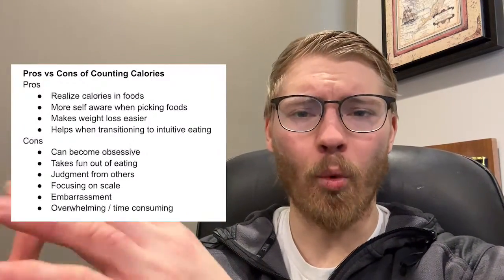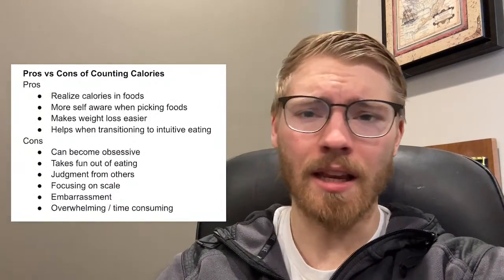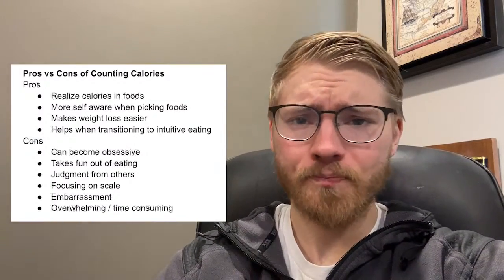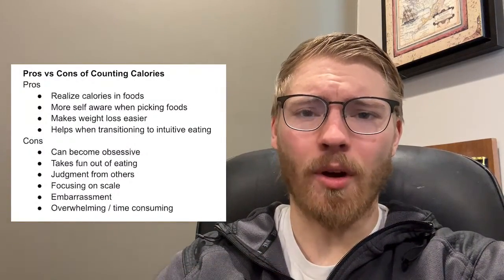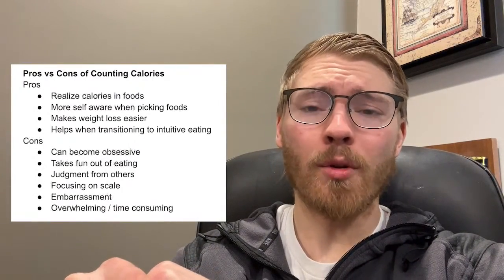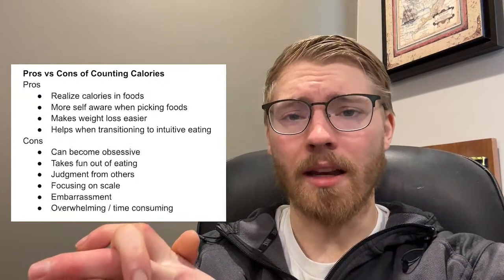versus looking at what happened. Maybe I'm not counting as accurately. Maybe I just need a little more physical activity. Maybe I need to try to change the foods I'm eating to be a little more full. So it's not quite as hard to actually lose weight and think on these things. So focusing on the scale is a super common issue that many individuals deal with when counting calories.